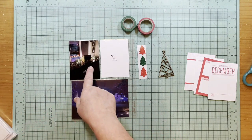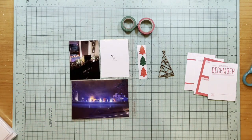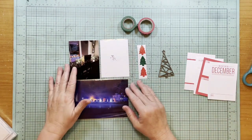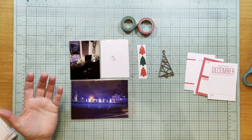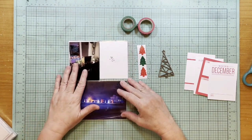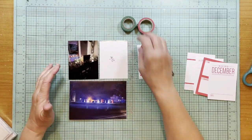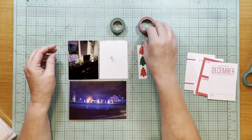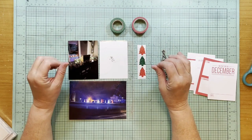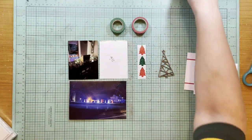So I took this photo of the inside of my dining room area looking out to my front porch, where I actually have a picture of those lights already. But I thought it was kind of cool because you can see my nativity and it just is a little bit more fun. So this is very blue and I want to get some red and green in here. So I grabbed some washi tape to maybe add that in somewhere. I grabbed these little tree stickers from my Redefine Creative kit.